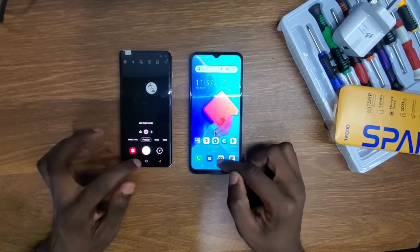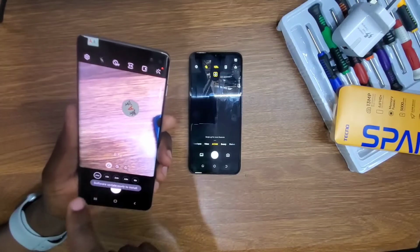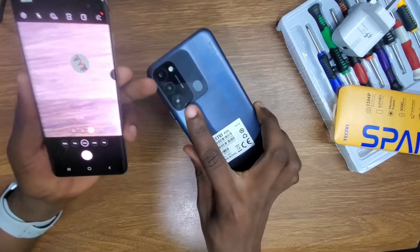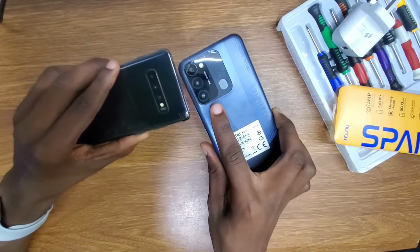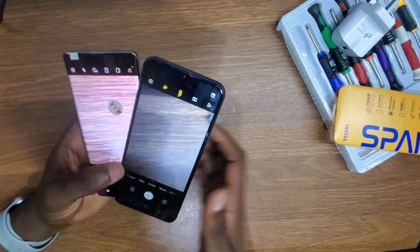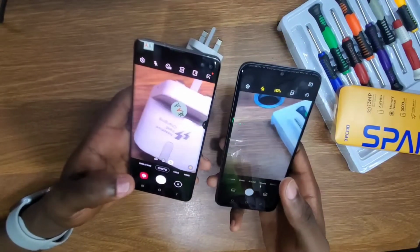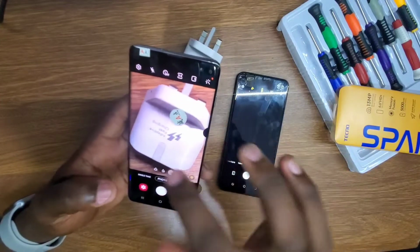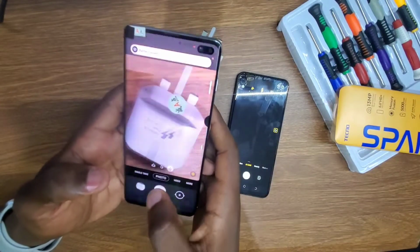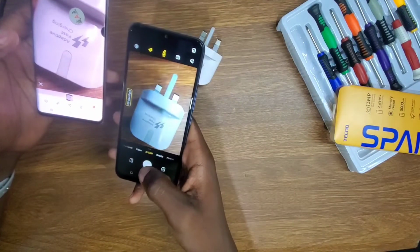So if I check the cameras for these two phones, as you see, the S10 has quite a good, clean camera. It has many options to choose from: the wide angle, the zoom. The Tecno Spark 8C has two cameras, but the Samsung has several cameras at the back that you can use. Let me take this as my specimen to take a photo of. As you see, the camera for Samsung is quite clear, it brings more detail of the photo, but the Tecno also has quite a decent camera, but it can't compare to a Samsung camera. I've taken this photo and I can see all the details, I can read the words.